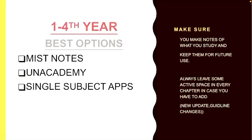Making your own notes is extremely important, and you're gonna thank me later for this, because you have to have your notes in order to give your exam 4 years, 3 years, 5 years later. Because what you study now, there is no way you're gonna remember it when you have to sit in your NEXT or FMGE exam later on. You have to keep a written proof that you studied it, so you can see it and remember, oh, you studied it.